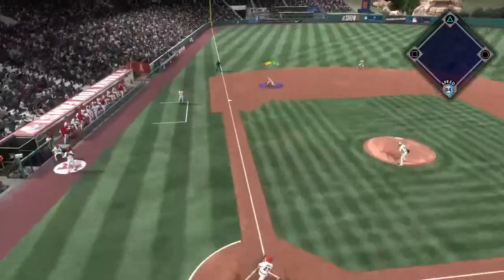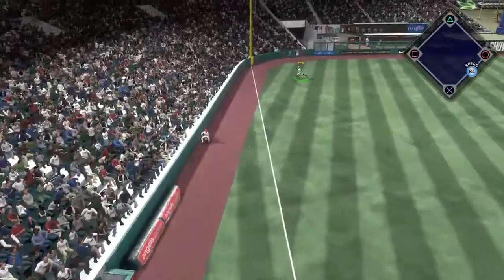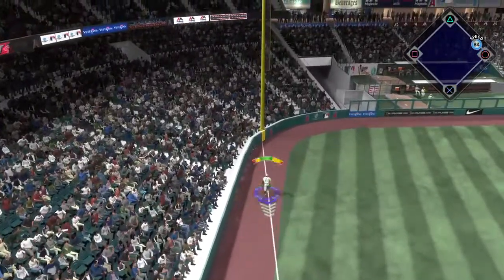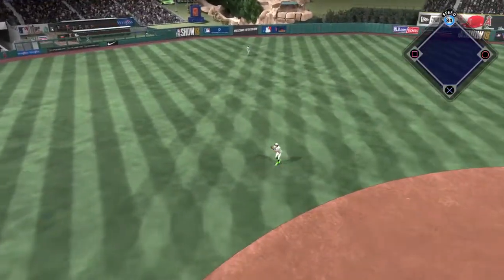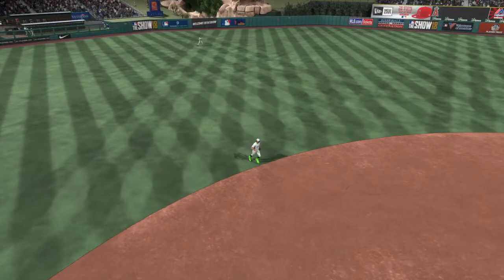Here it is. Swing and a ground ball to third. And no shot there for Chipper. It's a fair ball. And now he'll get into scoring position with 2 away.